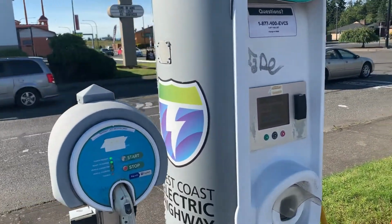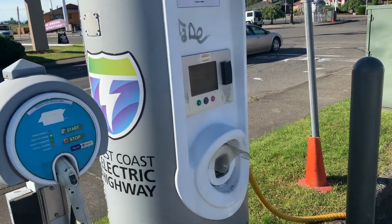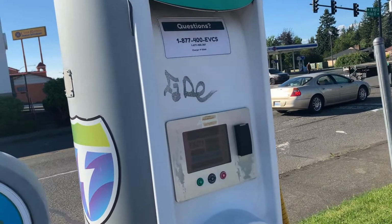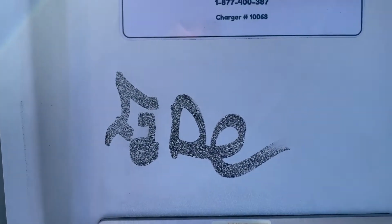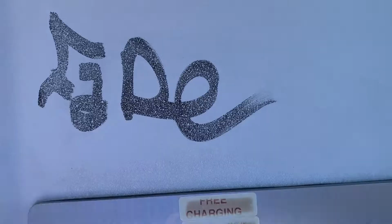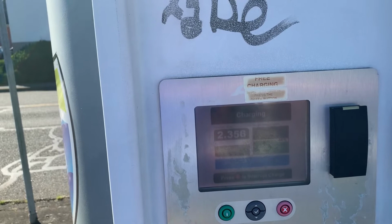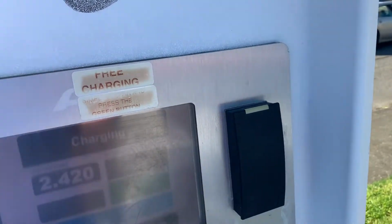This is the old school West Coast Electric Highway. This is the original charger that's been here for over 10 years. I used this exact unit, and it's working right now. This was built by a company called AeroVironment, which is kind of a military contractor. I'm sure they only did it because there was a way to get a government contract. And they just made it free because it's the old legacy thing, and they've changed to an app. They just made it free. But right here, I think you used to swipe the fob and then it would start.